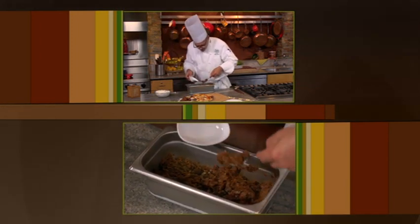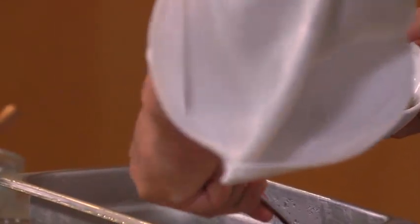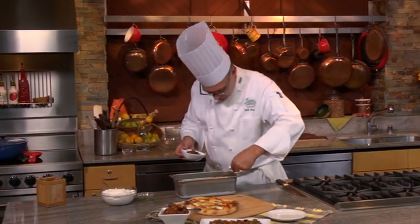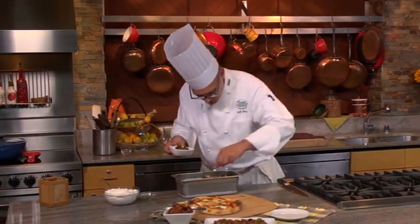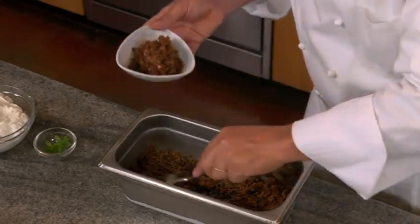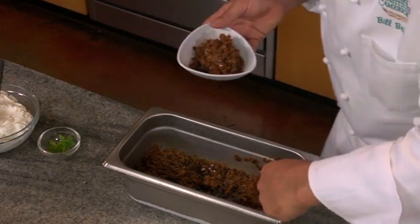And I'm going to take and spoon some into a bowl. And this can go right back into the freezer. It'll last for a week or two without any difficulty. Sooner or later, it'll start to absorb flavors from the freezer, so make sure that you keep it well wrapped.